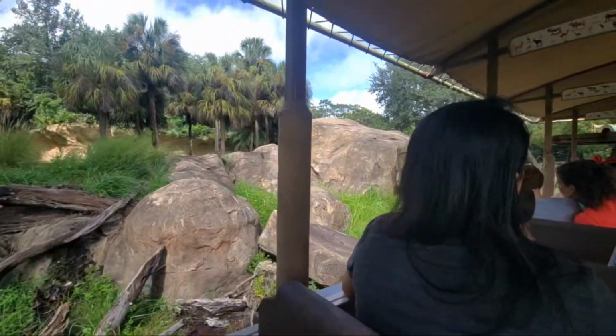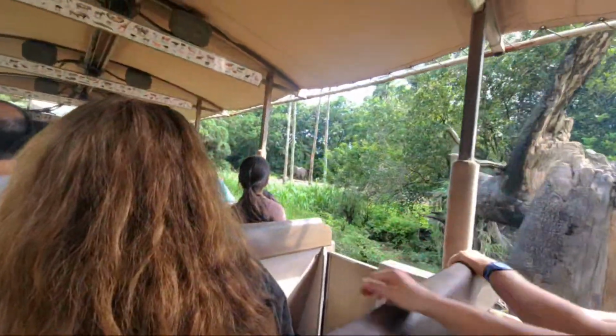Looks like on our right-hand side, we can see an African elephant. There he is, right there. We're gonna see an elephant.